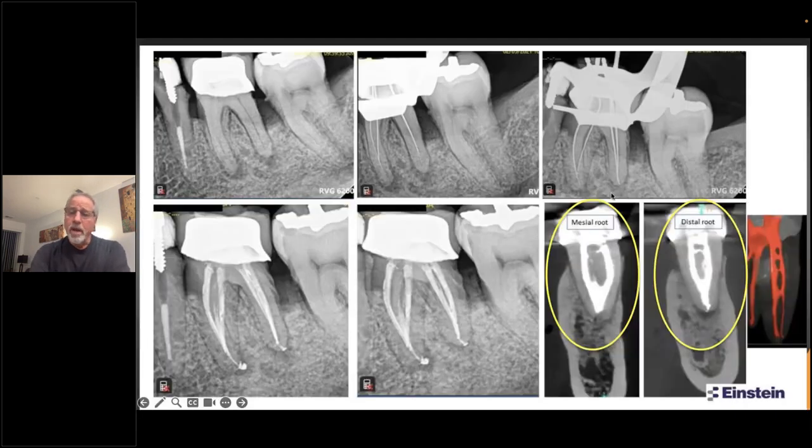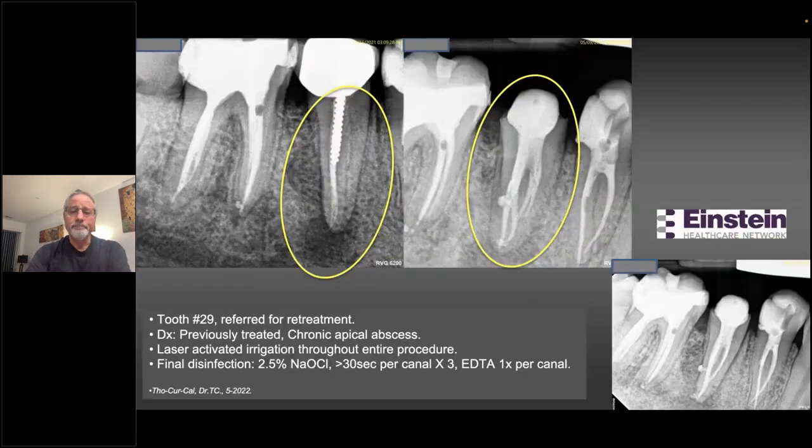And this is another one where we see this intricate webbing, this anastomosis between the two mesials and the two distals. And if you look here in this PA on the bottom in the middle, there's a mid-mesial, or maybe it's just an interconnection of the webbing that we were not able to find or negotiate from the chamber floor, but it's being filled in a reverse manner, so to speak. So clearly, the more tissue and biofilm and debris that's removed, there's a greater opportunity to fill these spaces with our root canal sealers. So this premolar was a retreat by one of my residents.